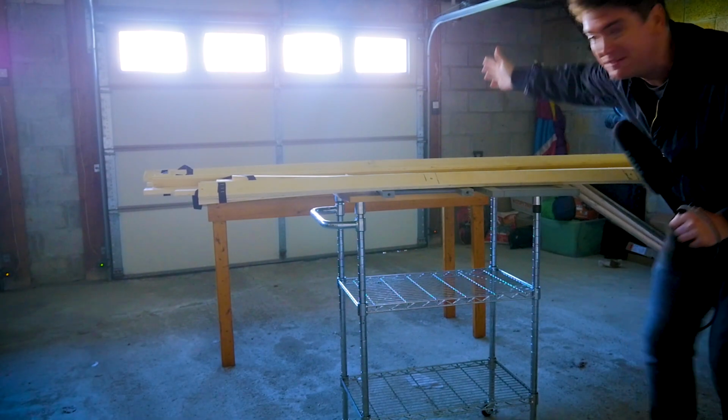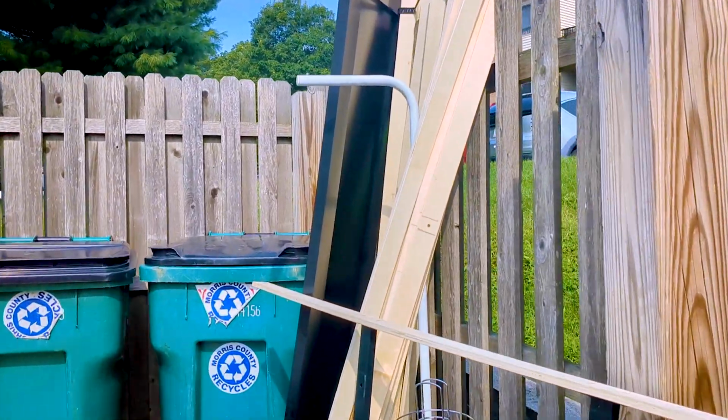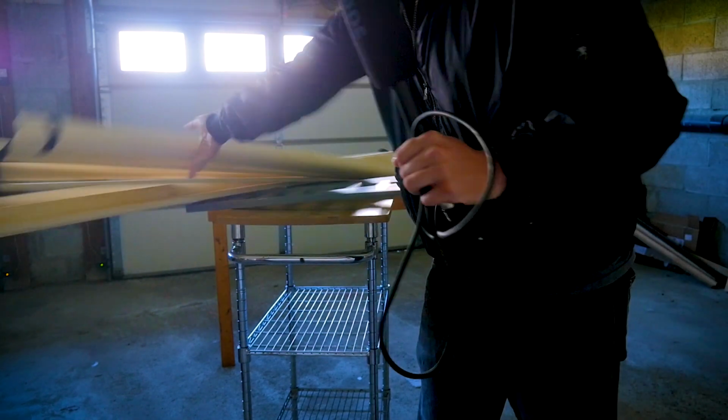Get a load of all this crap. Look at it. I'm so proud of myself. All I had to do was hang out around the trash cans like a feral raccoon for a month, but we got a lot of lumber. It's like plywood from an IKEA bed, I think.